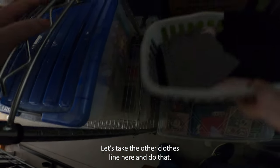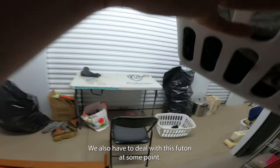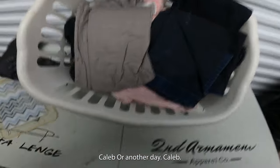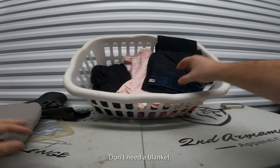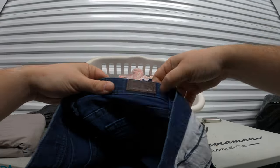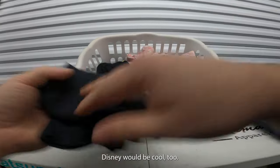Let's take the other clothes lot here and do that. We also have to deal with this futon at some point. I don't know if that's going to be a thing for today, Caleb, or another day, Caleb. Let's sit down on this one and see what we got. So looks like we got a blanket. Don't need a blanket. We got some Lee jeans that are inside out. Interesting, but they got the flowers on here. We will keep them. Anything Disney would be cool too.